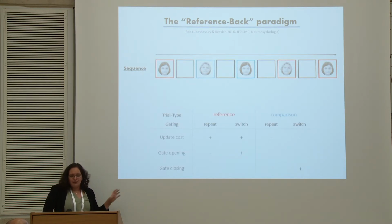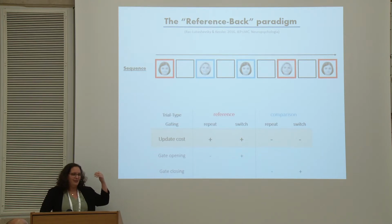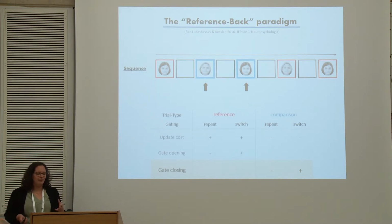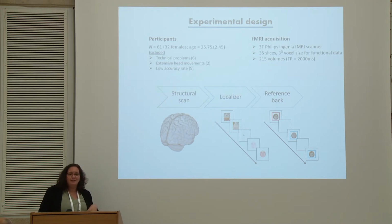We analyze the task performance on 3 predefined contrasts. First, update cost, defined as the difference in performance between reference trials and comparison trials, which means we measured mostly the extra updating process. Gate opening, which is defined as the difference between switch trials and repeat trials. And gate closing, which is defined also as the difference between switch and repeat only in comparison trials. 61 students participated in this experiment. 13 were excluded due to technical problems, massive head movements, or low accuracy rate. First, we had an anatomical scan, then the participants completed a one-back task used as a localizer of their FFA, and later, 4 blocks of the reference-back as I just described.